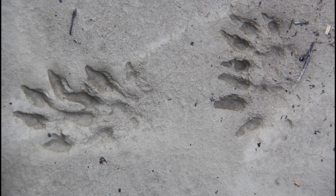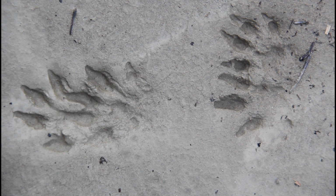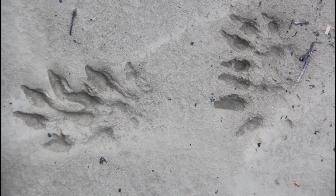So what I wanted to talk about here is the gait. This is called a 2x2 lope, and there's a set of 2 tracks and a set of 2 tracks followed by a space. The space is the airborne part of the gait, where the animal's body is stretched out and none of the feet are on the ground. But when they land front hind, that's a lope. So this animal is using this gait.